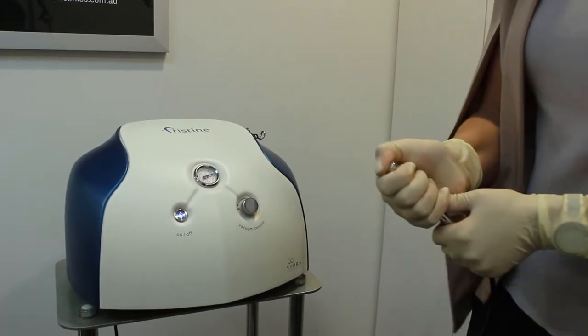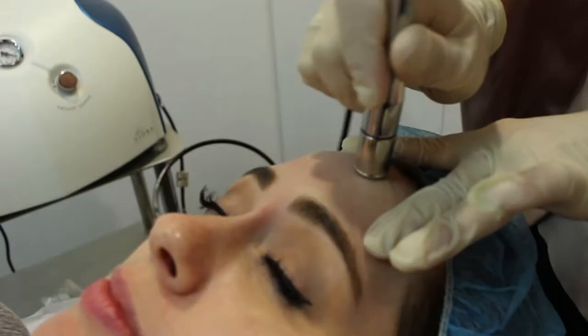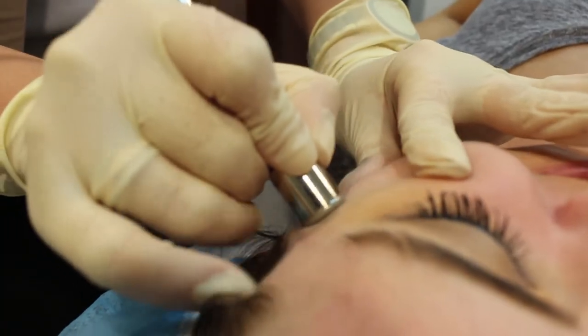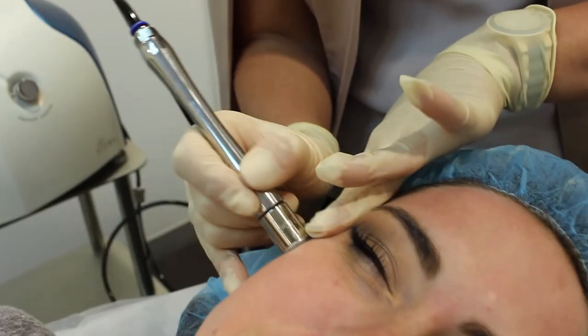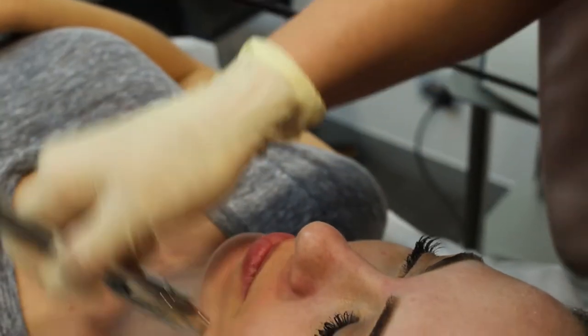For the micro, they use a diamond head tip, which is a little bit like an abrasive ring-tipped mini vacuum cleaner, if you can imagine that. The tip of the applicator is covered in laser-cut diamond chips, which slough off dead skin cells and debris while the tube sucks it all away. It doesn't hurt, it just feels a bit rough, and that part is done in about 5 minutes.